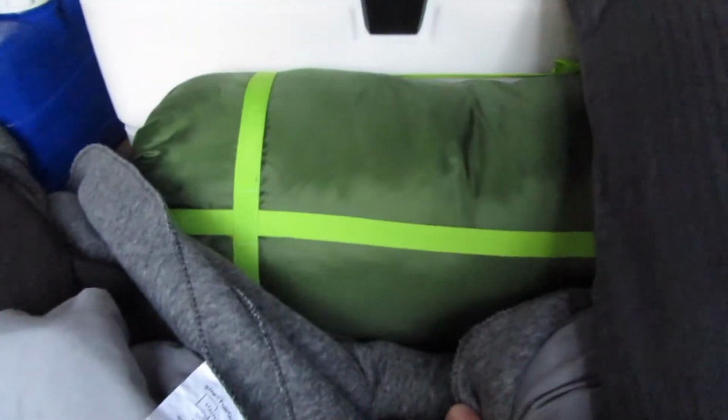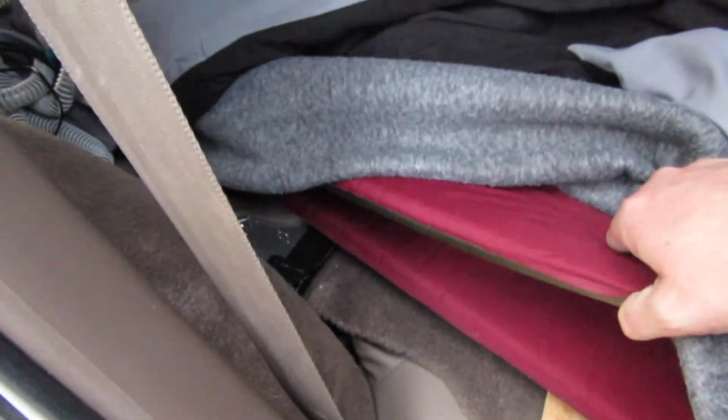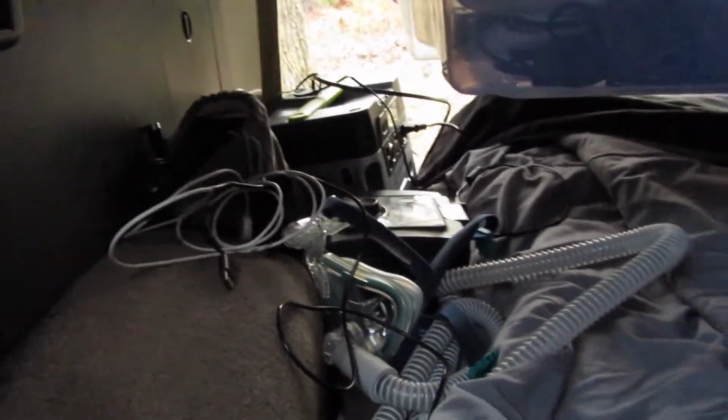It's supposed to get into the 30s tonight, so I do have a 30-degree sleeping bag if I need it, but I've got like 4 layers of blankets here, and under the blankets I've got a couple of sleeping pads, so should be nice and cozy. There's my little power setup there, to charge up my phone and tablet tonight.